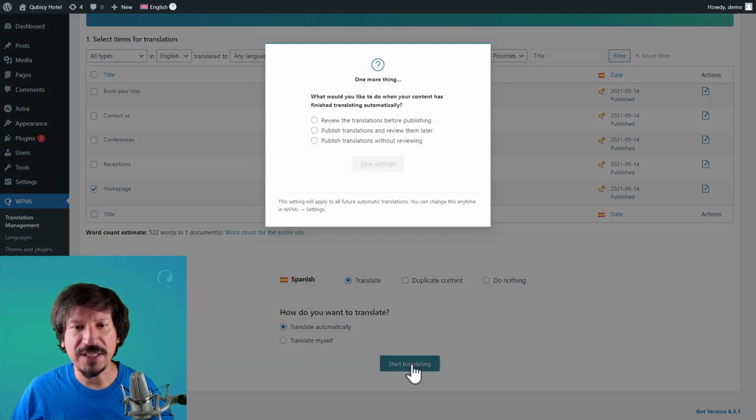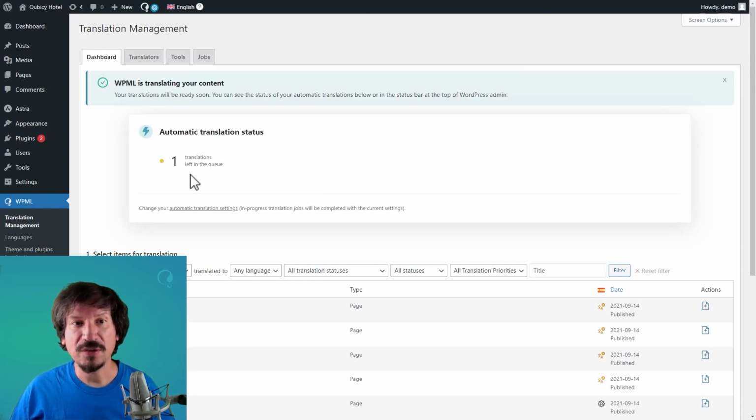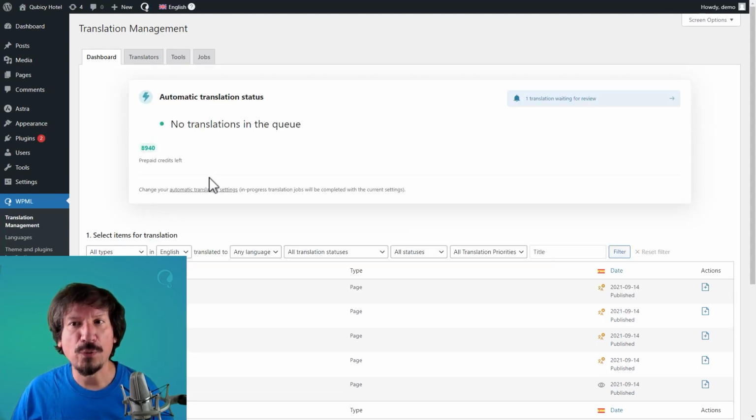You say start translating, and the first time it will ask you what you want to do afterwards. I'll say I'll review them later, like before. Save settings. And that's it. So now only this page will be translated just like before, but in this case, I am in control of what goes to translation. And as you can see, that's it. It was done.